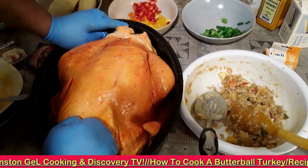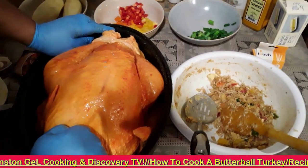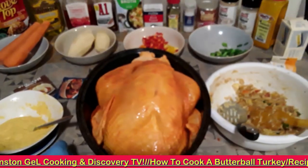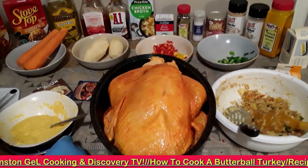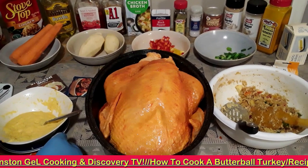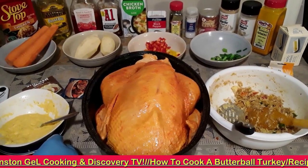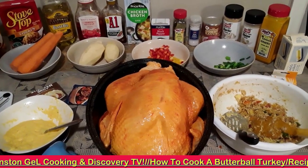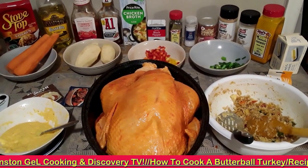Do with what's there. All right. You're watching the Winston Jell Cooking and Discovery TV. So that is my Butterball. That is what you call Butterball. Yes, I call it Butterball Turkey. That is the brand. All right. So now I'm going to get it into the oven and finish this part of it, and then I'm going to cook some rice and peas, some special rice and peas with some Indian rice today.